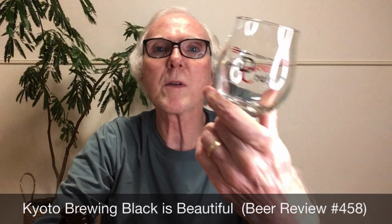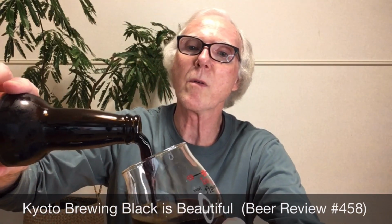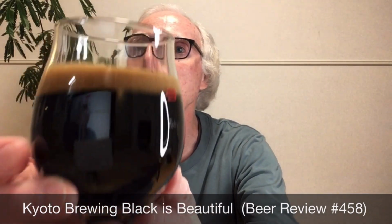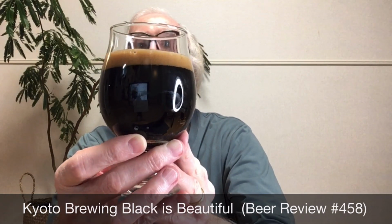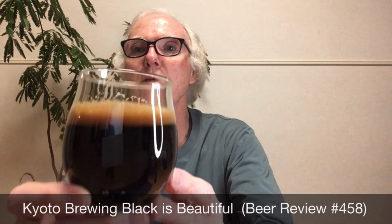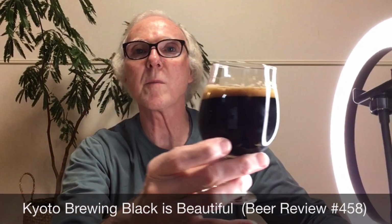I have my Double Craft snifter for this. This is a heavy beer. I want to pour it out slow. Oh my, look at that. Creamy and oily. Oh boy, this is pretty. Okay, it is a very, very, very dark brown color with an exceptionally dark head. See the lace floating away there, and nothing's going to come through this, I'm sure.